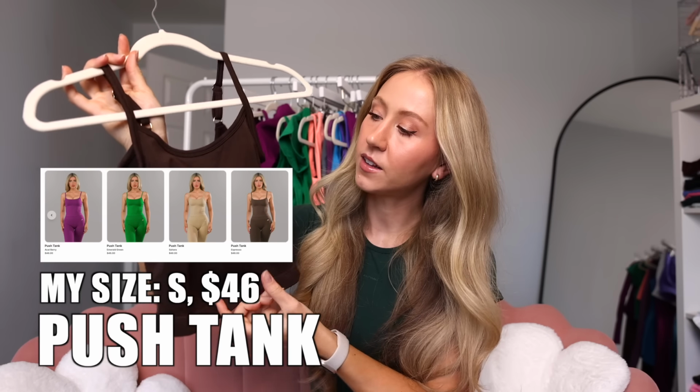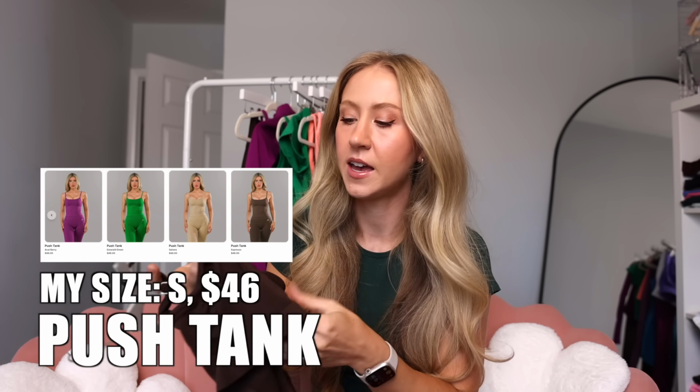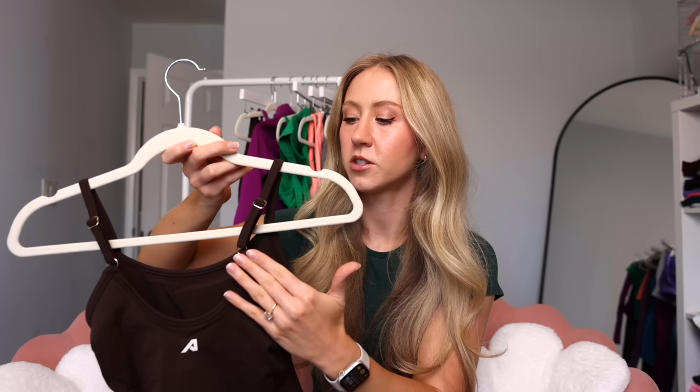Push tanks are back. The material that the push tanks are made of, I would say, is more similar to a classic Amplify. It does feel a little bit stretchier. We've reviewed this before, so just quickly going over, we have a scoop neckline, kind of a waist length top, kind of a dipped scooping back with adjustable spaghetti straps.